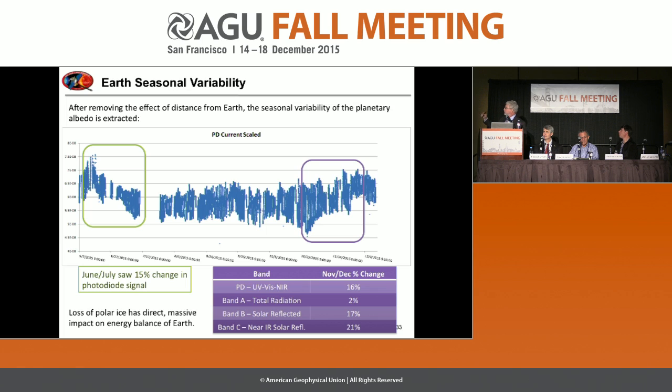So in this one, by removing the gross effects of distance and so forth, we're left with this. This is the same data set. And you can see that in July, the green box, the signal in the photodiode channel actually changed the mean value, the daily mean, 15% over that time. And then as we near the winter solstice and start to bring Antarctica into view, the signal goes back up. So for the photodiode channel in November, December, we saw a 16% change.